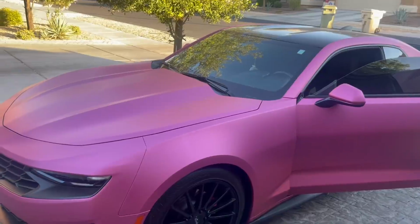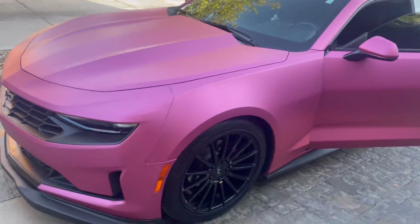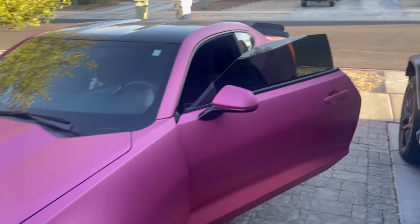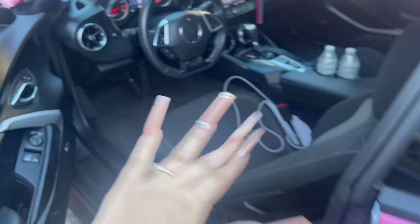But before I do leave, let me show you guys the outside of my car. I feel like I haven't shown you guys how my car looks, like a little update on my car, ever since I showed you the reveal of my car. So guys, this is her, the queen, the little Barbie. But yeah, this is her, guys. I will show you guys inside, but it's a little dirty, as you can see.